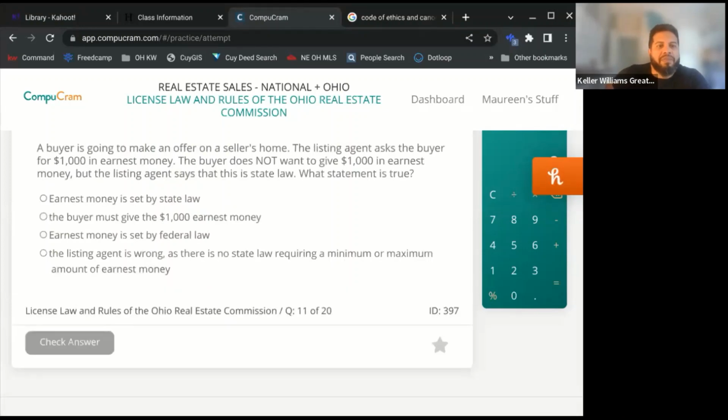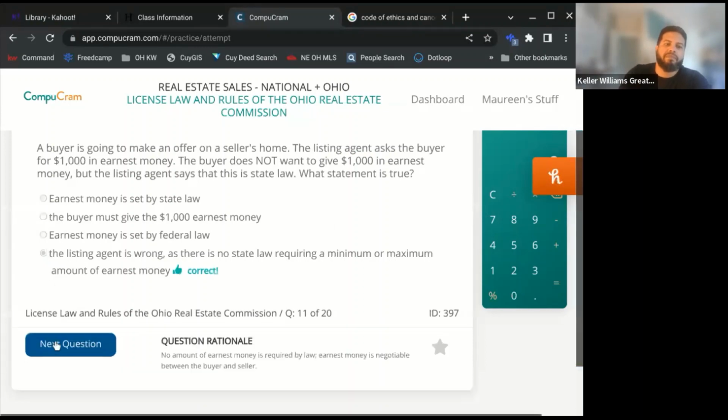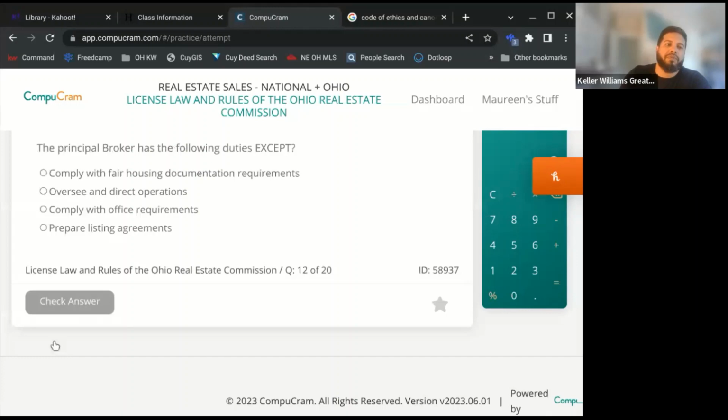A buyer is going to make an offer on a seller's home. The listing agent asks the buyer for $1,000 in earnest money. The buyer does not want to give $1,000 in earnest money, but the listing agent says that this is state law. What statement is true? Earnest money is set by state law. The buyer must give $1,000 earnest money. Earnest money is set by federal law. But the listing agent is wrong, as there is no state law requiring a minimum or maximum amount of earnest money. D. All right. That is correct. There is no minimum or maximum on earnest money.